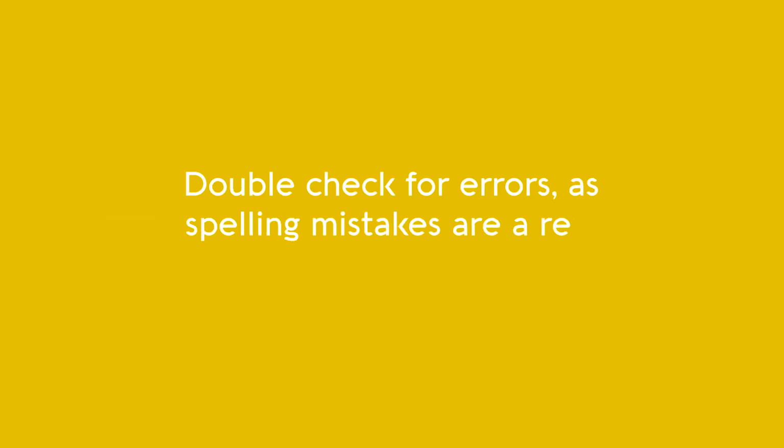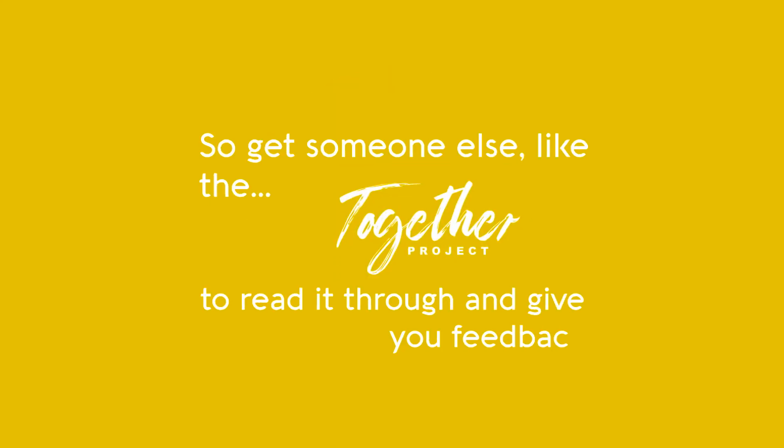Top tip number 5, make sure it's professional, and that includes your email address. Also, double check for errors, as spelling mistakes are a real no-no on a CV. So get someone else, like the Together Project, to read it through and give you feedback.